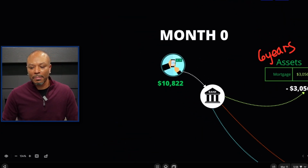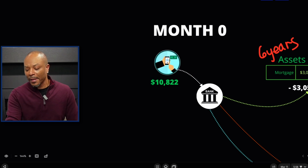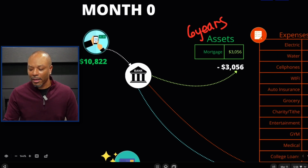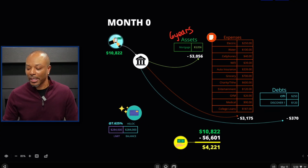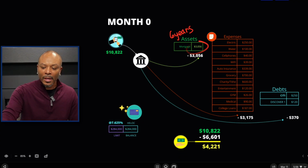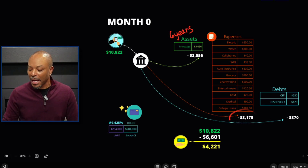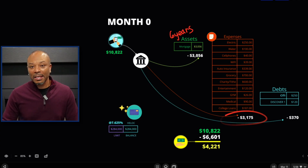So again, I'll zoom in on some areas so we understand her income. She's making about $10,000 a month, and that income goes right into her checking account, and she uses that income to address her bills, her debts and her expenses. She's got this mortgage payment of about $3,056. Her total bills, when you do electric, gas, all of that kind of fun stuff, are about $3,175 a month.